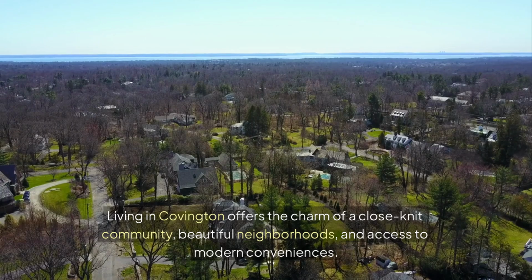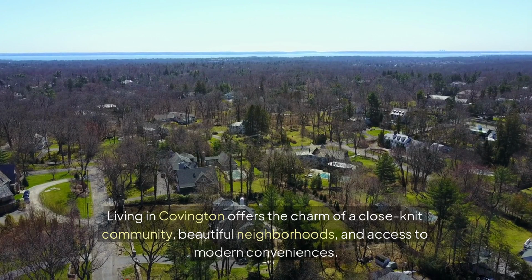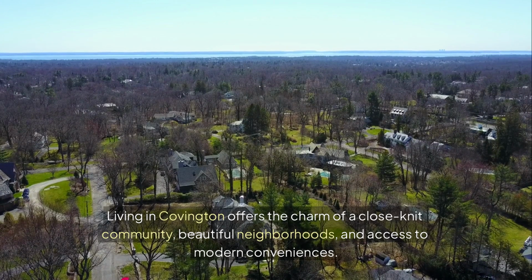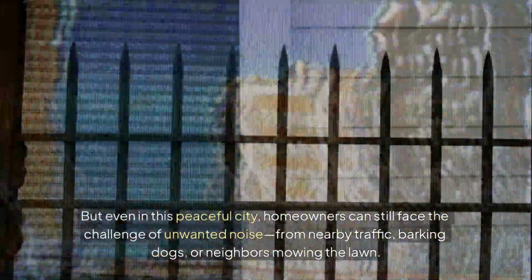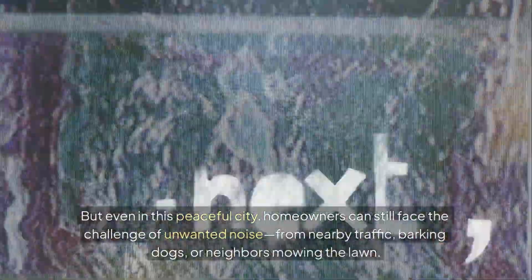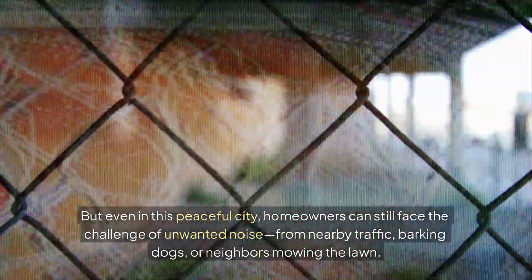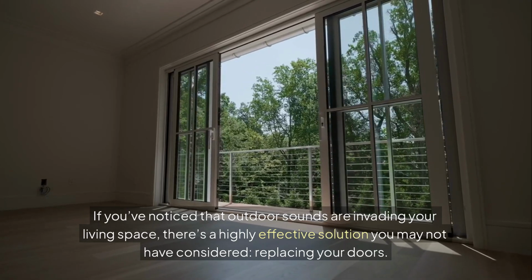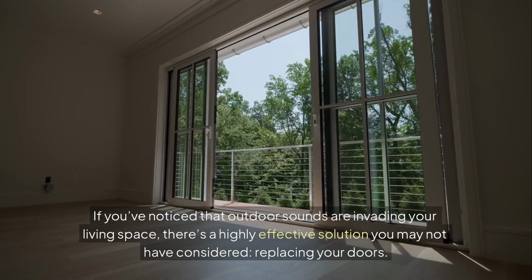Living in Covington offers the charm of a close-knit community, beautiful neighborhoods, and access to modern conveniences. But even in this peaceful city, homeowners can still face the challenge of unwanted noise, from nearby traffic, barking dogs, or neighbors mowing the lawn. If you've noticed that outdoor sounds are invading your living space, there's a highly effective solution you may not have considered: replacing your doors.